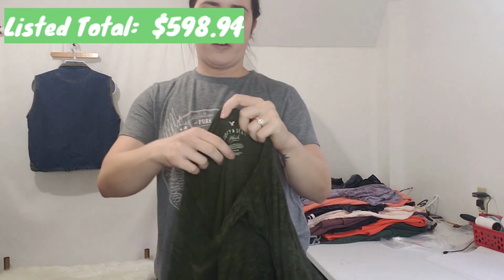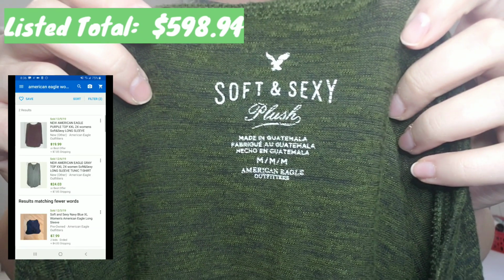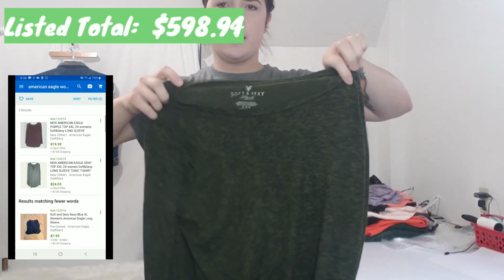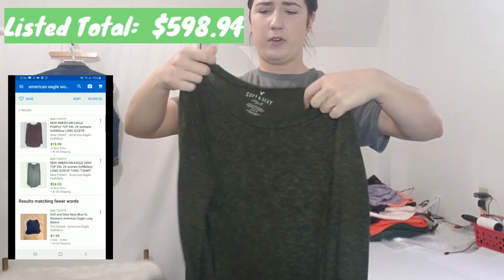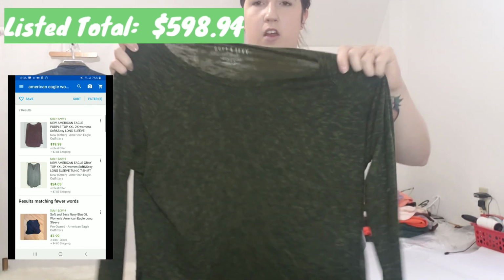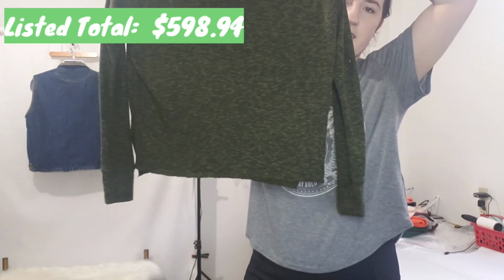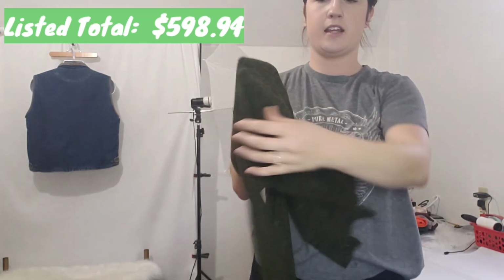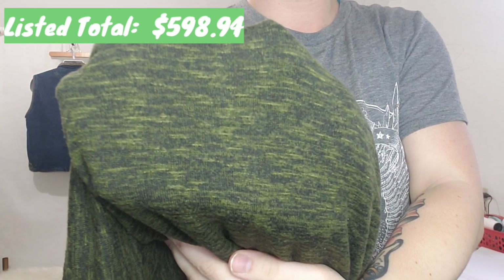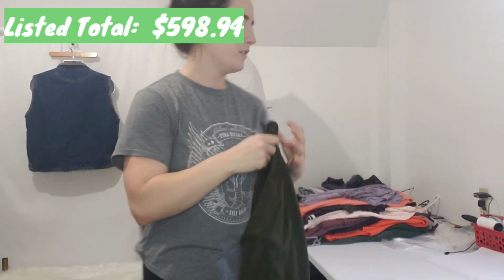Here is another American Eagle Soft and Sexy line. This one says plush on it, and it's like a lightweight sweater. It's also almost like that burnout material, but it's really soft and plushy. So this is just a green top, long sleeve, nothing special. It's got that heathered pattern on it. This one, based on comps, I am going to list for $15.